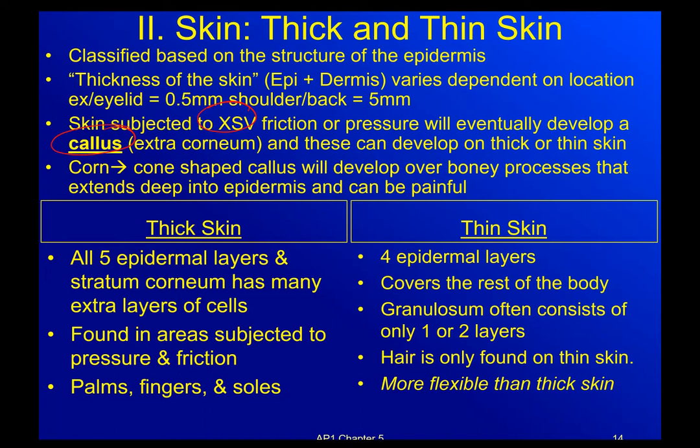Now, a corn is a bit different. So a callus, if I've got skin, a callus is just going to kind of be this evenly distributed extra corneum on top. Okay? But if you have a corn, it kind of looks like a spike. Okay, so every time you put pressure on it, this spike is digging into your flesh. So a corn is this cone shaped callus. Okay, and it usually develops over bony processes that extend deep into the epidermis, and it's very painful.